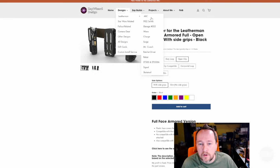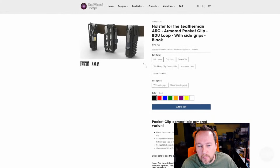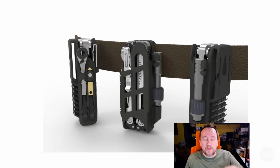So if we go to the armored pocket clip and look at any of those renderings, you can see that there. But yes, it does fit the barnacle bit holder, and that's stated on the website.